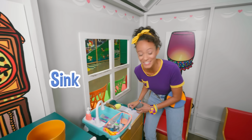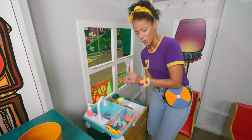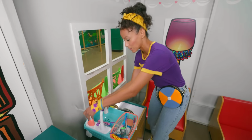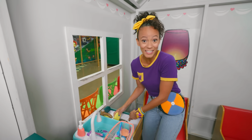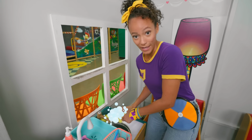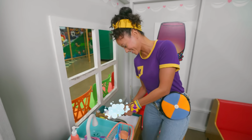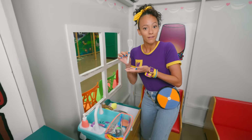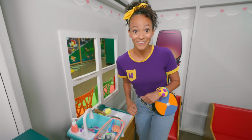Whoa, look at this cool sink. Oh, looks like there's some dirty dishes here. Ooh, we really need to clean this spatula. Oh, here's a sponge. Get a little soap on there and some water. Time to clean. There we go. Hey, when you're playing, it's always best to clean up if you make a mess. Whoa, okay, let's get some water on here and good as new. So clean. I wonder what else is here. Let's go.